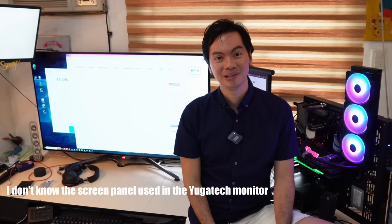22 inches, 75Hz. Hindi ko alam anong screen panel yung kay Yugatech. The one that we're recommending, 1,000 pesos more, 5,900 pesos. But it's 24 inches, IPS screen, 165Hz. And I've actually used it.